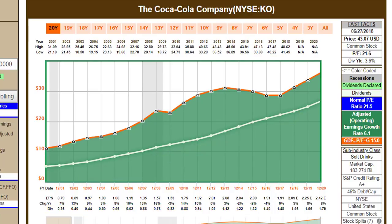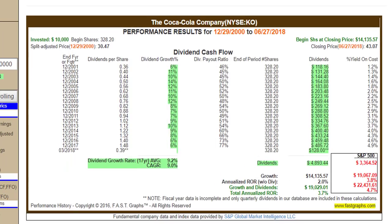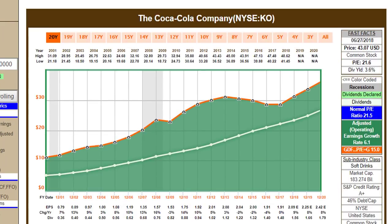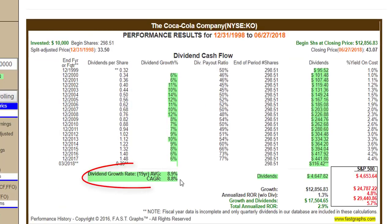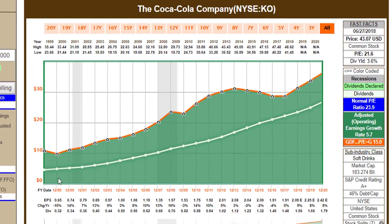And the average growth rate has been just under 9% a year on average, and a compound annual growth rate of 9%. Now that's going back to 2001 in this particular iteration. If I increase that a little bit going back to 1999, then you can see it was 8.9 and 8.8. So Coca-Cola has been a very consistent generator of dividend income.